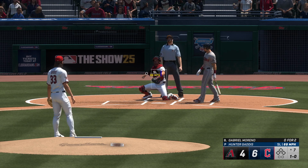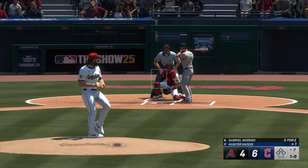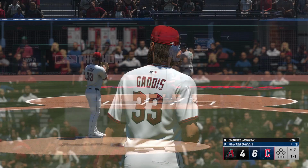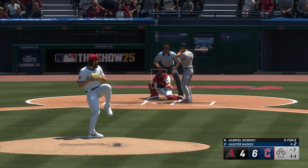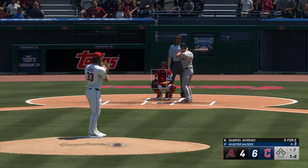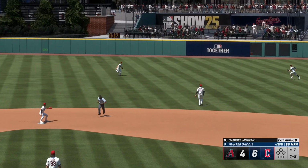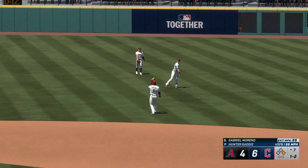And the first pitch misses for ball 1. And that drops in for a strike. No need to offer at that pitch until you get to 2 strikes. It's just a low percentage of success when you want to go after that down and away pitch. Next offering is fouled back. The 1-2. Cut on and lifted in the air. And it drops in. And that'll bring the tying run to the plate.